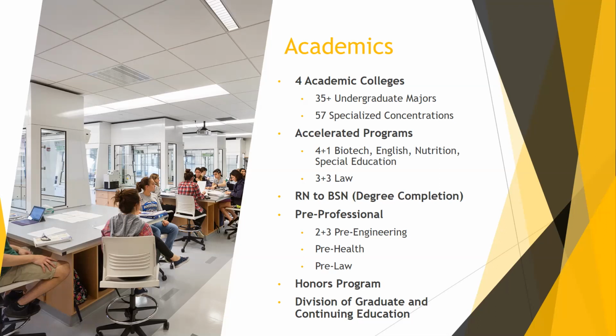Next, we have our pre-professional tracks. So the first is our pre-engineering. You can apply as a pre-engineering student, but Framingham State doesn't have the full engineering coursework. However, we've developed this pre-engineering partnership program that gives you 2 years at Framingham to get you ready for that engineering coursework. And then you would transfer out to either UMass Lowell, UMass Dartmouth, or Mass Maritime Academy to complete your degree there.